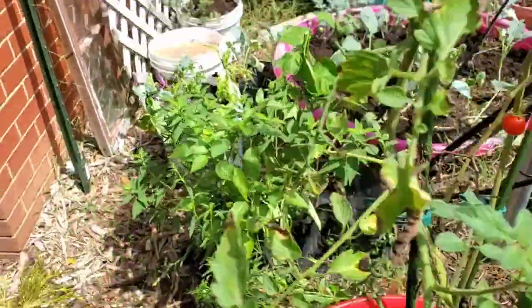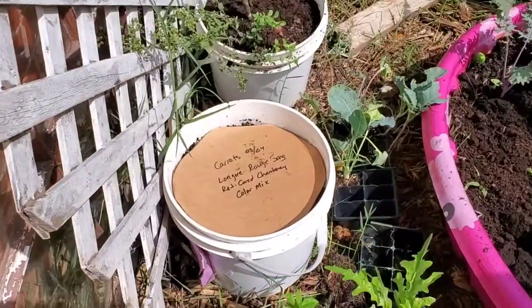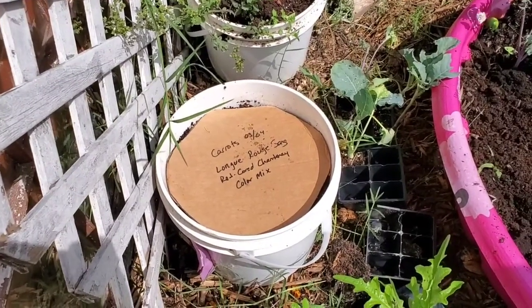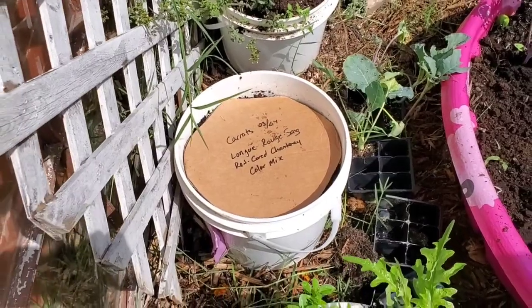And back here, this bucket that has the cardboard on it had originally been the Manitoba tomato. Well, that's a determinate tomato, it's already done. And so I pulled it, refreshed the soil, and I put in Rouge carrots in that bucket.